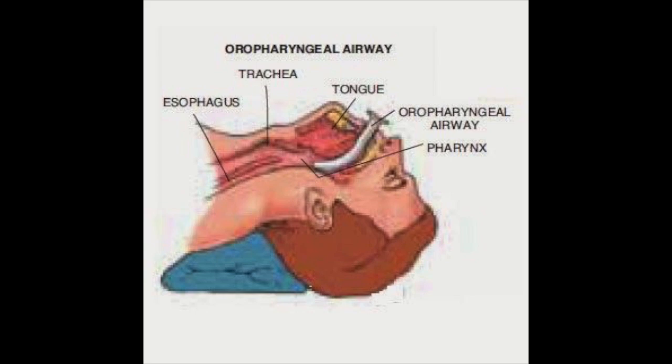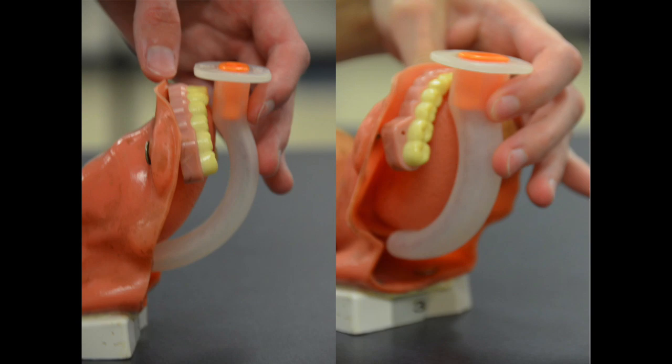So when we look at where the OPA actually resides and sits, you'll see from this picture here that a properly sized and placed OPA sits just under the tongue, goes into the posterior oropharynx, and the flange actually sits somewhat flush with the gum line or the teeth. That's a properly placed OPA. All right, let me go ahead and pull this down.